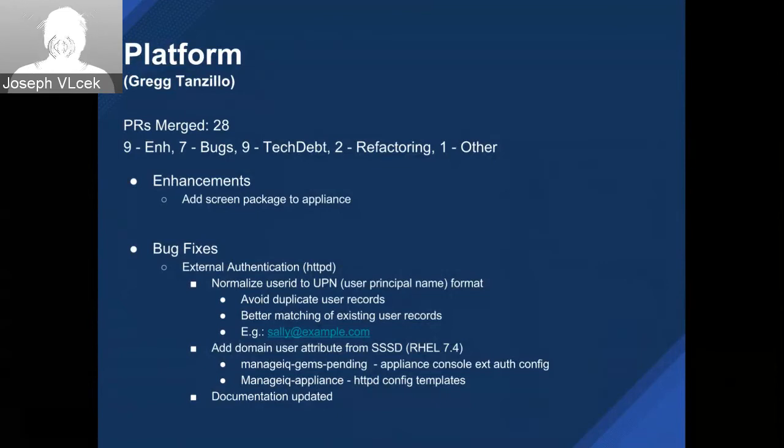And we could have provided a migration that would update all user records at once, but to avoid the pitfalls of such a migration, we decided to have the user records be updated as the user logs in. So I added logic to the code to make sure that when the user logs in, it would check to see what format the user ID is in and try to move it over to a UPN format.